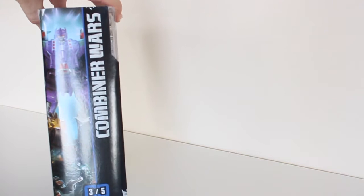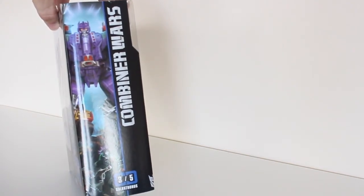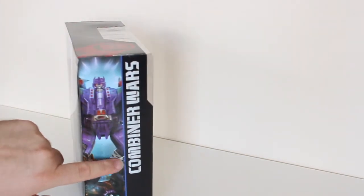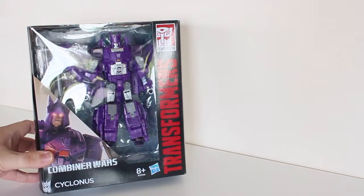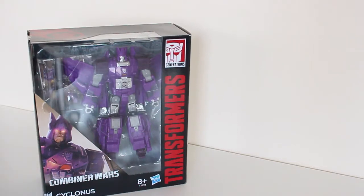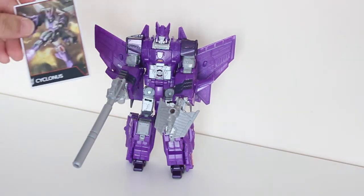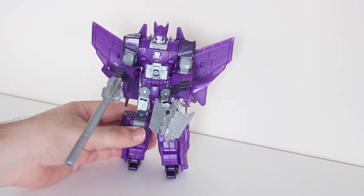If you pop around the side, you can see an image from, I'm guessing, the IDW comic of Galvatronus with, you can just about make out the other limbs there. So yeah, that is the box. Let's crack it open and take a look at the figure itself. Back in a sec. And there we have it, Cyclonus out of the box. Of course you also get the collector's card, foreign instructions and instruction manual. But yeah, this is Cyclonus out of the box.